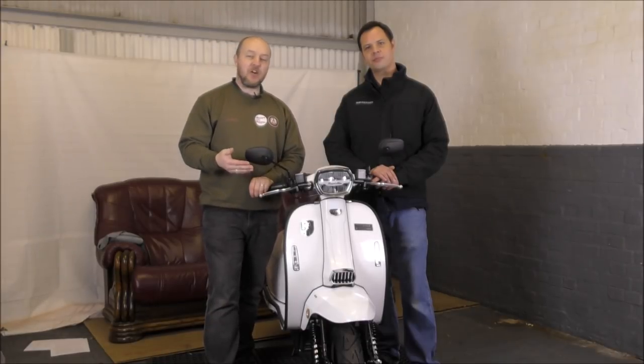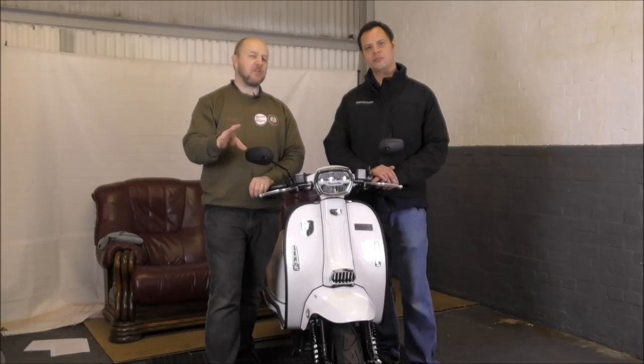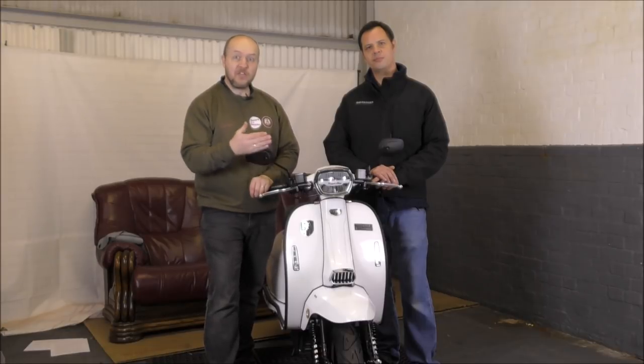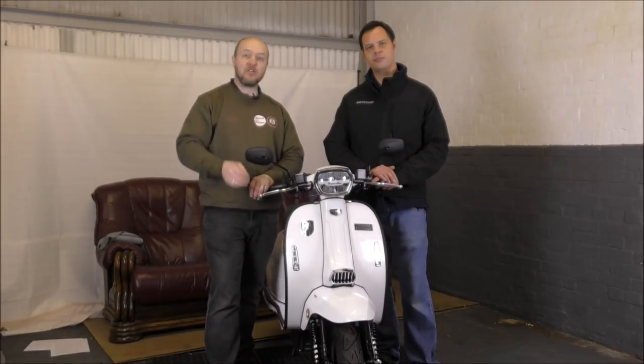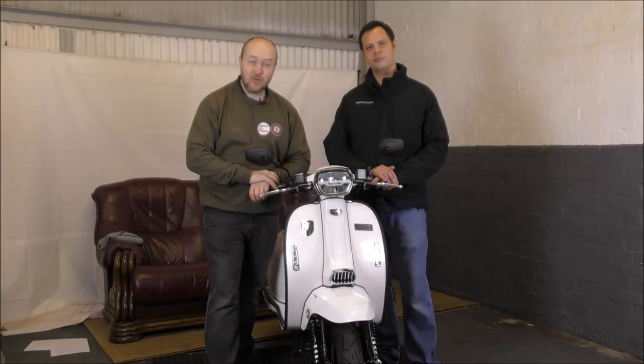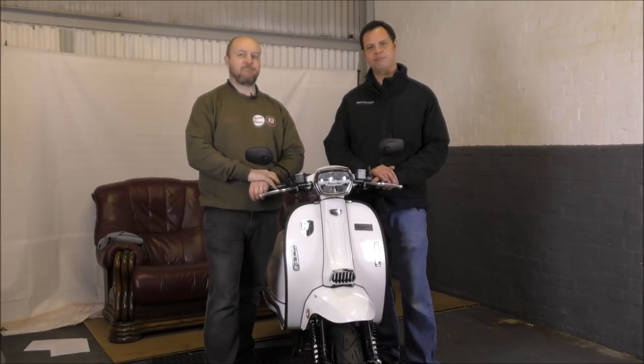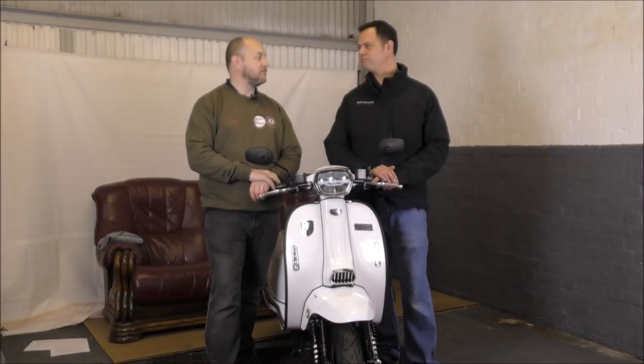Unfortunately, Lambretta have decided, no, we're going to go modern. And Vespa, slightly modern also. And I don't think people are attracted to that style. They love this style of bike. And that's the point. So as far as I'm concerned, well done, Royal Alloy. Stick to this design. Don't change it. Agree? Agree. So there. What do you think?